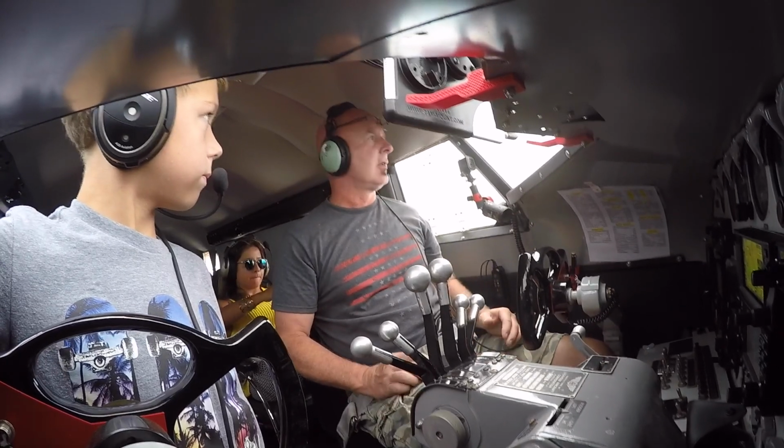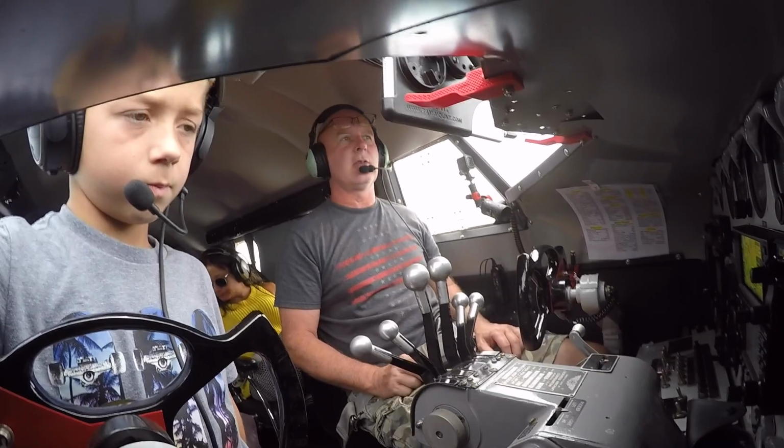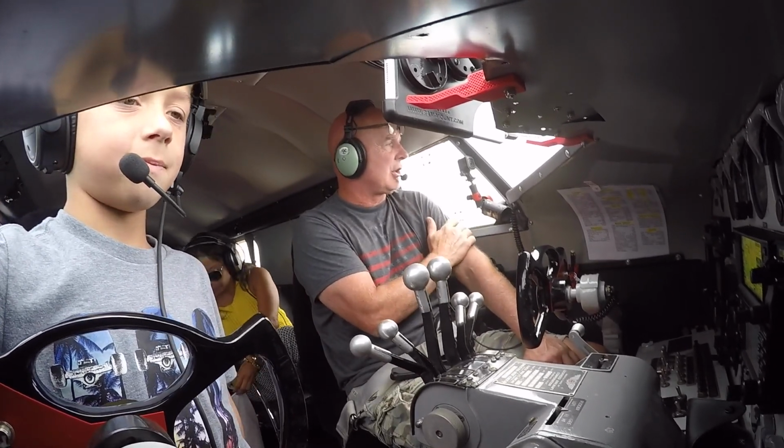But we got past the storm and it's clear as a bell out here. It's beautiful. So we're looking forward to getting down and getting some lunch.